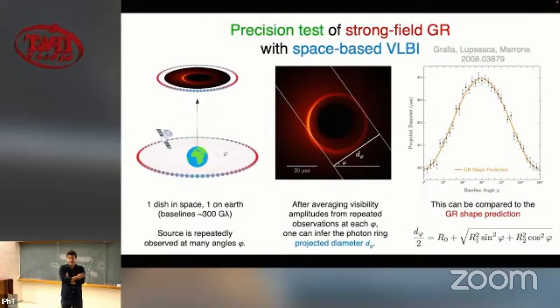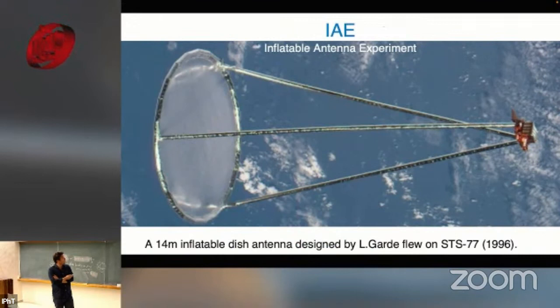And there's different missions being proposed to NASA to do this. And I'll just point out, this is an inflatable antenna that was deployed in '96. This thing really flew and worked. And if you go to L'Garde's website, they say they do skunkworks projects, which is code for Department of Defense. And there hasn't been a public mission since then, but I'm told that they've been flying these things and pointing them down, not up. And so apparently this is a quite mature technology, and there's plans to deploy one to measure the photon ring. And I'm happy to tell you all about the intricate details of the timeline.